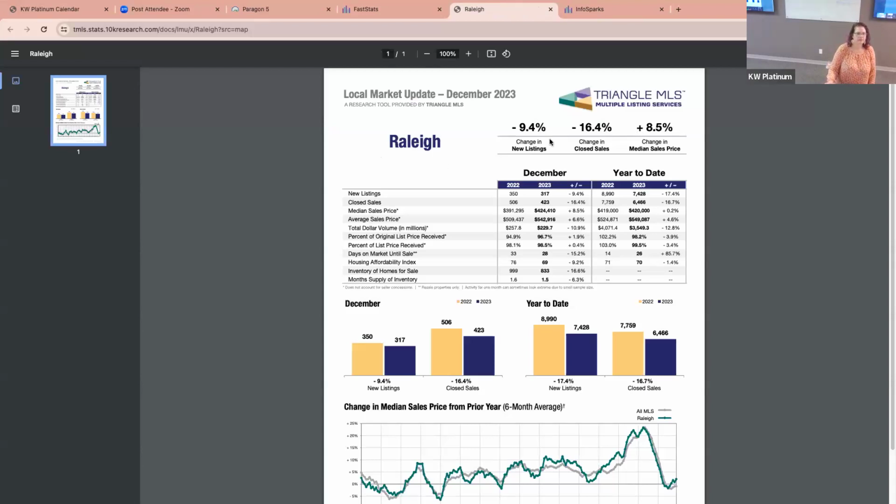You can see change in new listings is down almost 10% from last month, but the median change in sales price is up 8.5%. So our prices going down in Raleigh? No. So if you have people who want to wait, are they going to be paying higher next year? Yes.